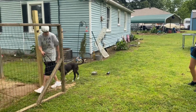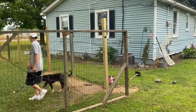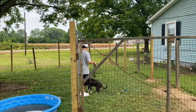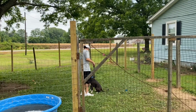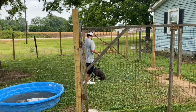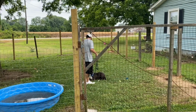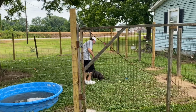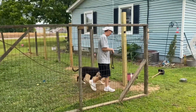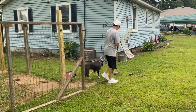So here she goes. She's made some adjustments to her plan of attack, and he goes right in for her. He sits down, he's asking her for what's next. And she's over there telling him what a good boy he is, good job. He goes into a down. And she's got some reward for him too. Right back out, we're not rushing, we're walking calmly.